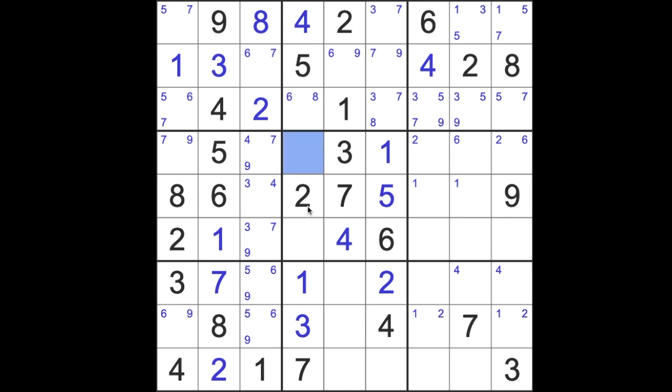Right, we must be able to get the missing number here, right? Missing from here is 8 and 9, so this can't be an 8. This has got to be a 6. So this will be a 6. And this will be a 6. And all of these squares will have their 6 extracted, painfully or otherwise.